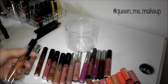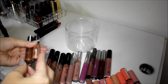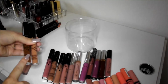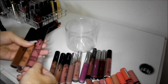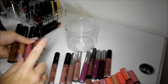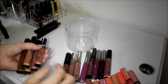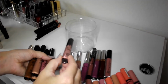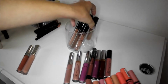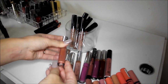I might end up giving her True Brown K, but for now I'm going to keep all of my Kylie Cosmetics lip kits. So this one is Exposed, True Brown. This one is Posy. This one is Dolce K. This is the Literally Gloss. This one is my favorite, Candy K. So I'm keeping all of those. Then I have ColourPop Cosmetics.